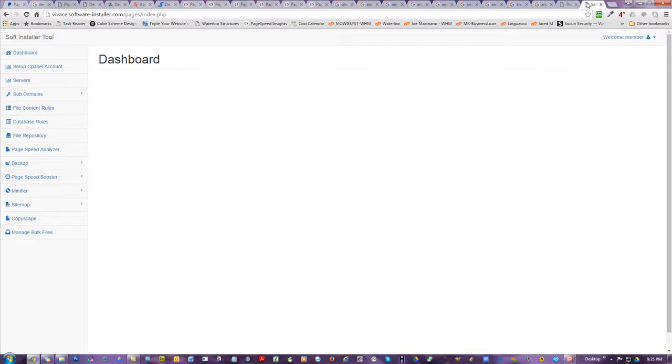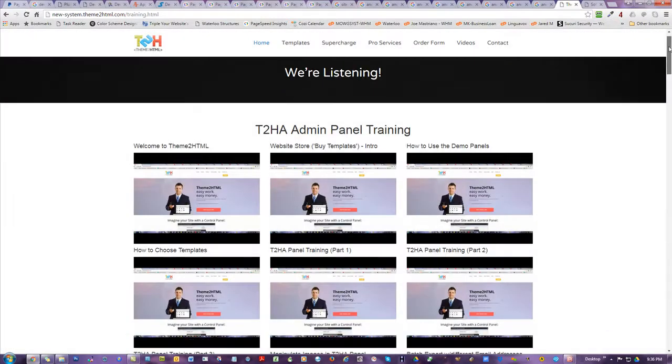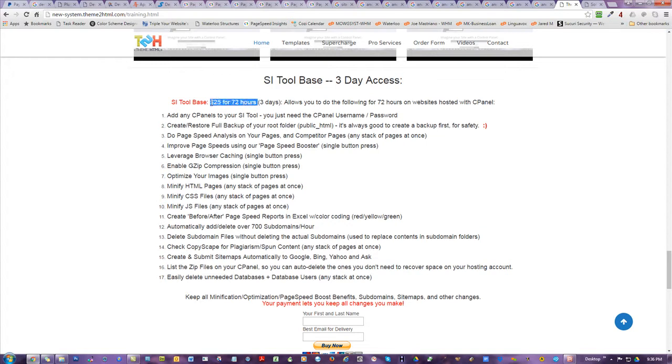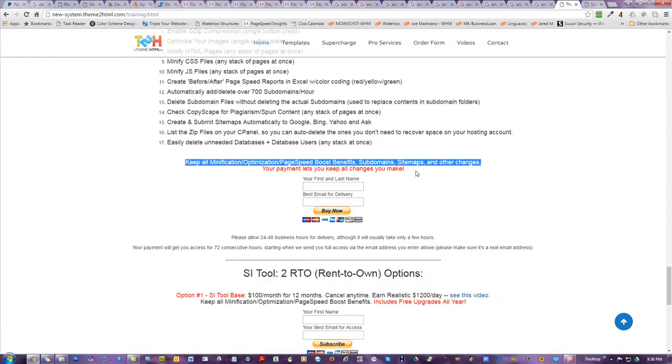So that's the purpose of this tool, really setting yourself up very simply. So just go to theme2html.com, go to the videos page, and then scroll to the bottom, and then just walk back up to the $25 for 72-hour option, and that's what you have at your fingertips. All the changes you make to your website and other people's websites, friends, family, whatever you want to do, clients that you want to charge, okay, all of those changes you made, you get to keep. All right, so that's to your benefit.